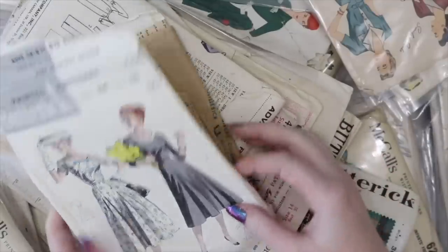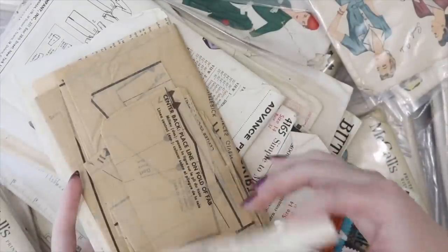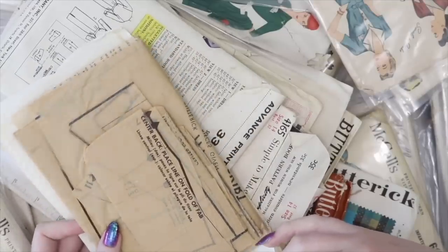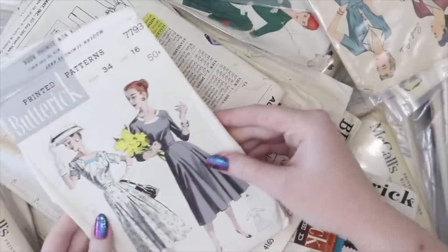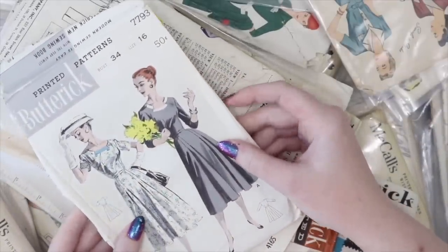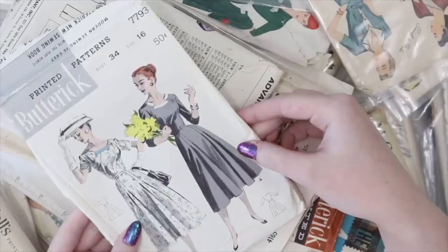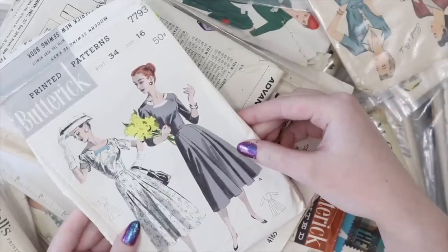Here we have a buttered pattern. The envelope for this one has definitely seen better days. It's coming apart into 2 pieces, but it looks uncut and unused, and the instructions are in there, which is good. This is in a size 16. It's got an interesting kind of notched neckline detail. It's got a relatively full skirt, but it's fitted at the front with tucks, which is neat.